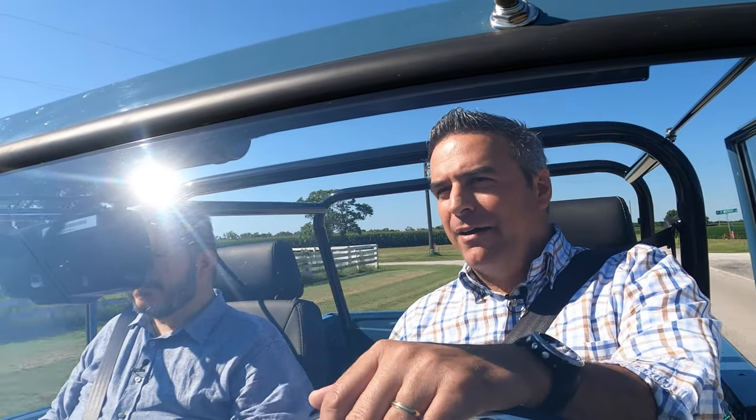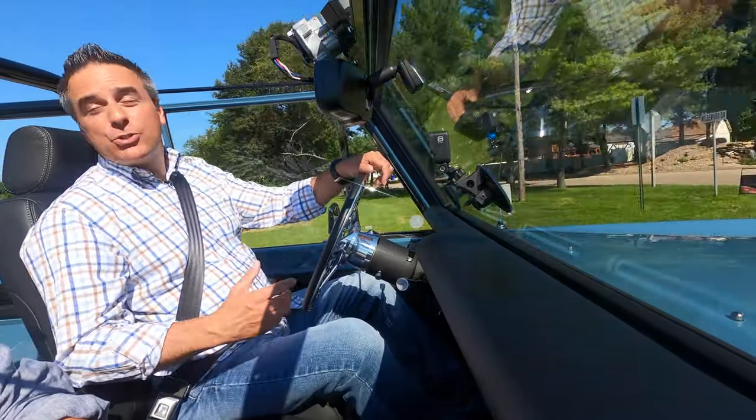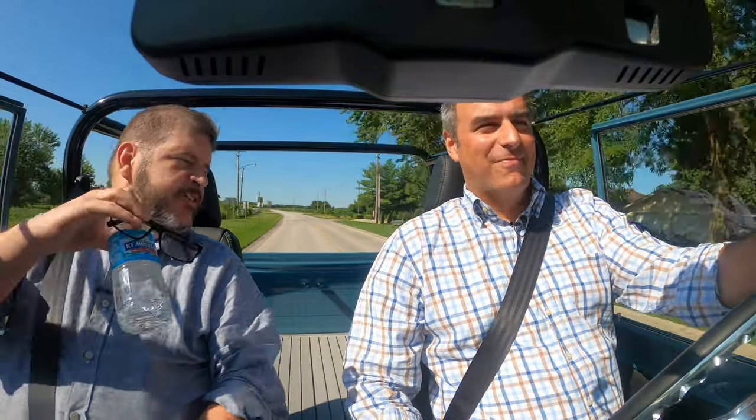It provides for a quiet environment, and it's kind of the perfect beach cruiser, if you will. Yeah, it's perfect. That's exactly what I feel like when I'm in this car. I feel like I should have a surfboard in here. We can put a surfboard mount on for you.